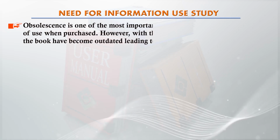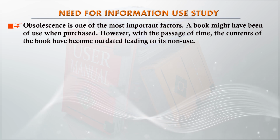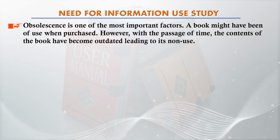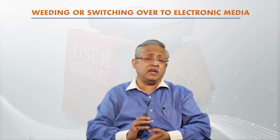There are various factors for non-use of books, and obsolescence is one of the most important. A book might have been of use when purchased, however, with the passage of time, the contents of the book have become outdated, leading to its non-use. Now, there is the switch over to electronic media. All of you know that electronic or digital media has created a complete revolution in this area.